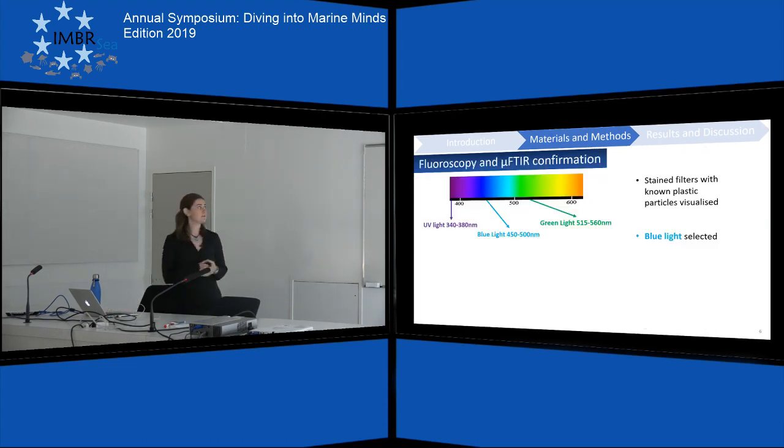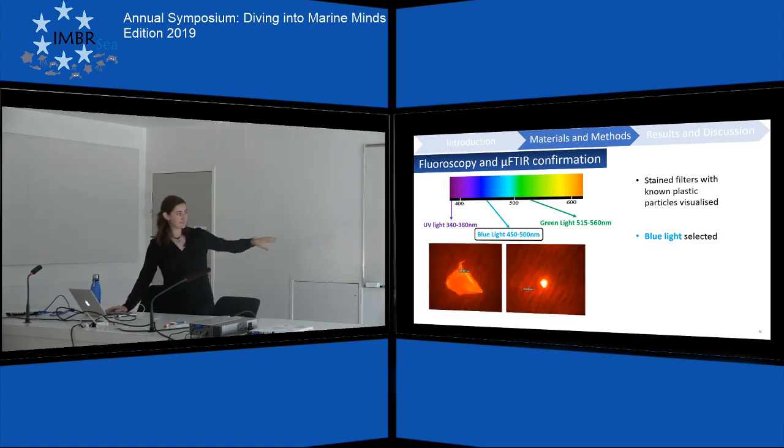So we developed the fluoroscopy method by viewing stained filters with known plastic particles on them. We looked at them in UV light, blue light, and green light. And we found that blue light was the most consistent for fluorescing microplastics, as you can see here. So they're fluorescent in yellow or orange or white.